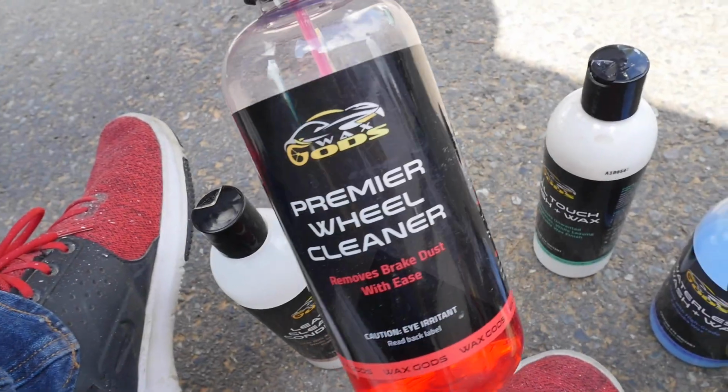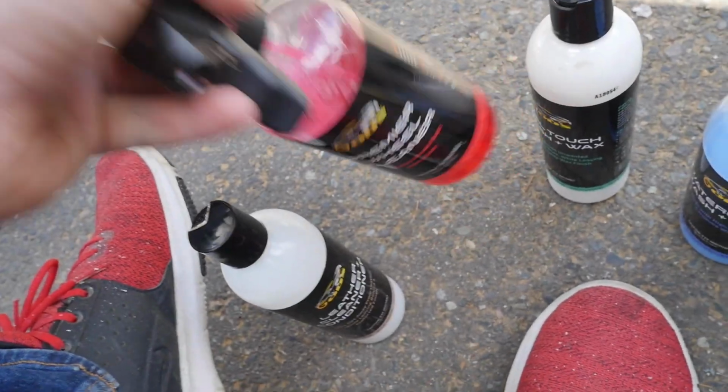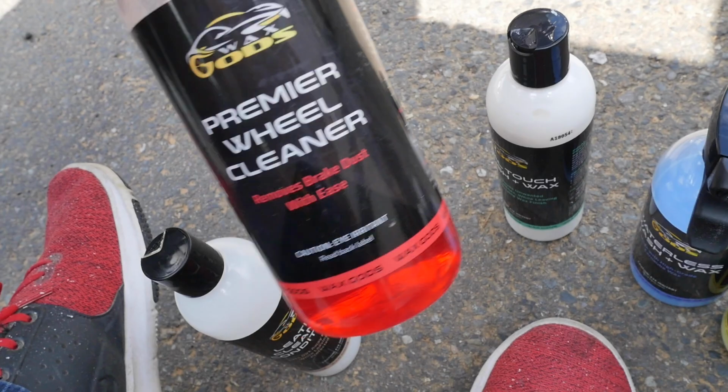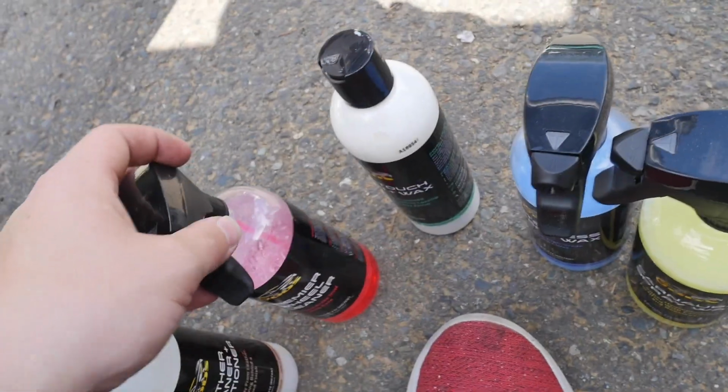But they also offer Premier Wheel Cleaner, which I actually used yesterday, but that footage is gone from the camera. That's now RIP. Anyways, this stuff actually worked really good with removing brake dust. I was pretty impressed. I really did like it on these wheels. They turned out pretty good.